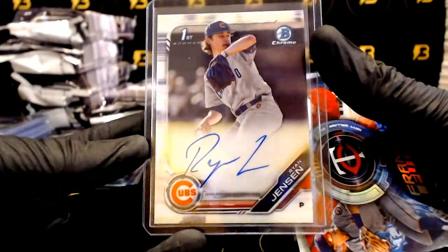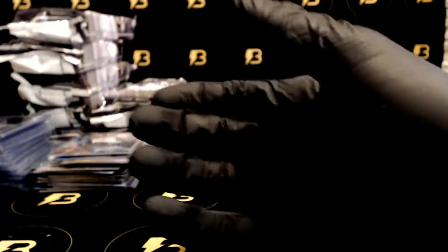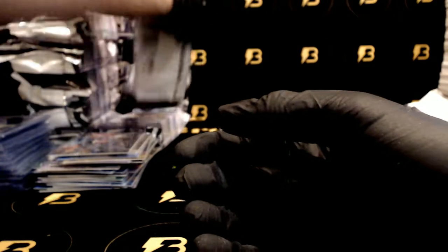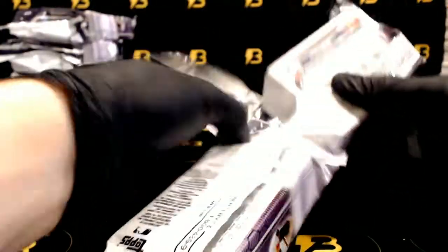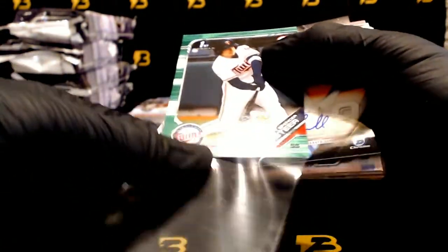We got Jensen going out to the Cubs, first Bowman autograph. We got a duel of 250. Cavaco and Wallner going out to the Twins. Oh, I got you, Scott. We got a $99 Steer going out to the Twins.